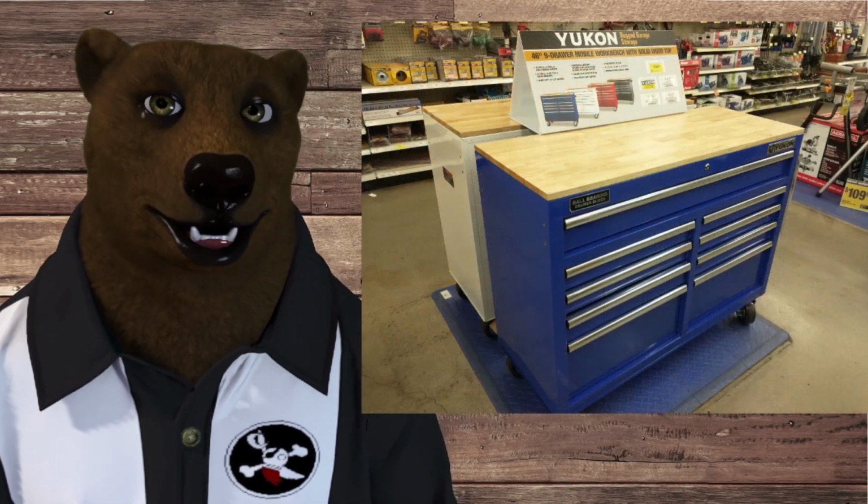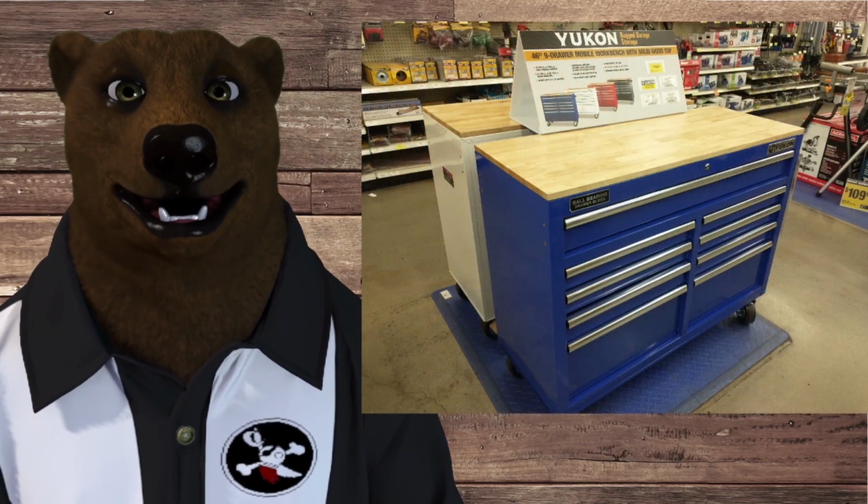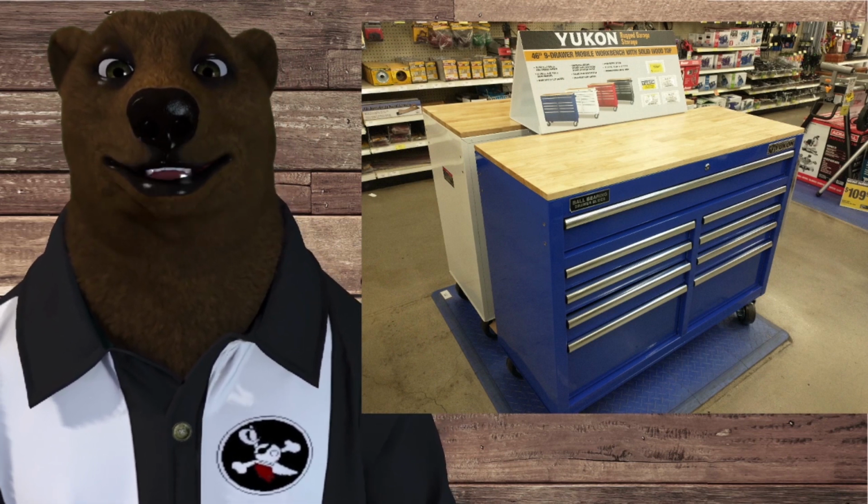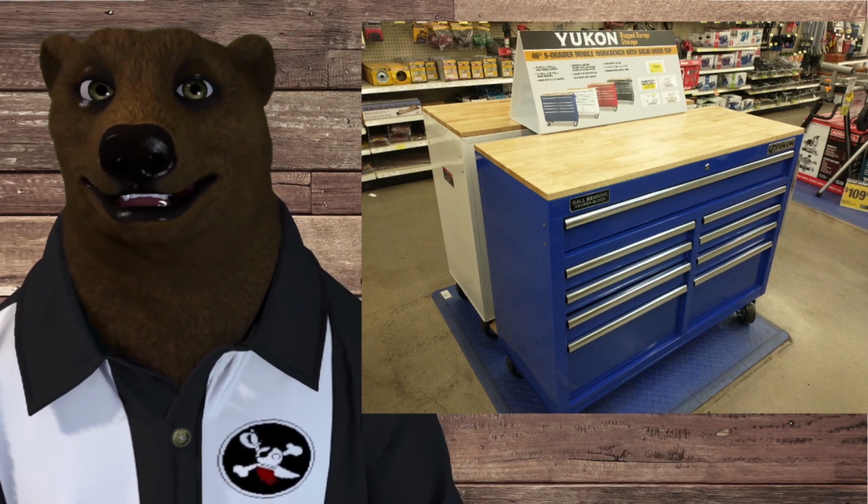Anyway, okay, I got a few other bonus items here for you. Since I was in store, I took a pic of them. This is the new blue cabinet in the Yukon. Yes, the blue, the red, the black, and the white, now available in all four colors here.